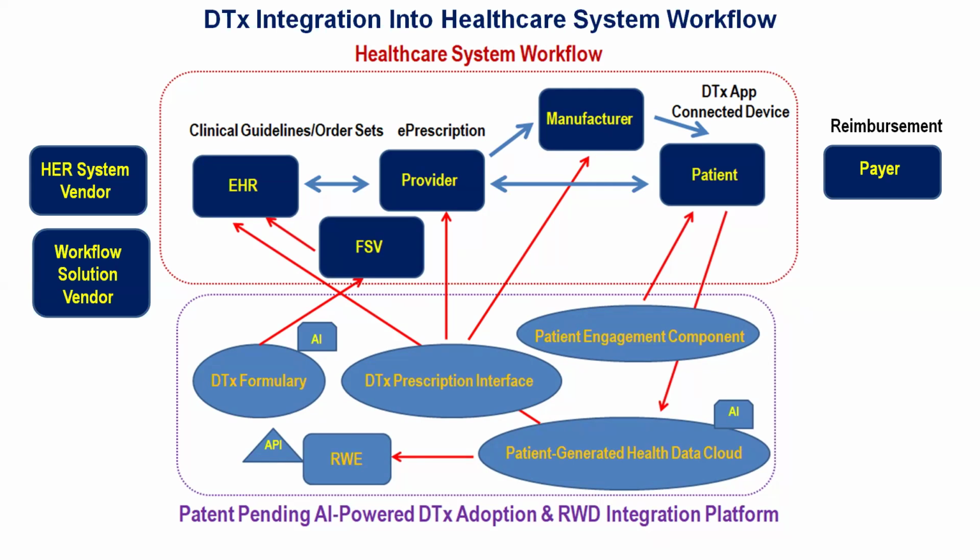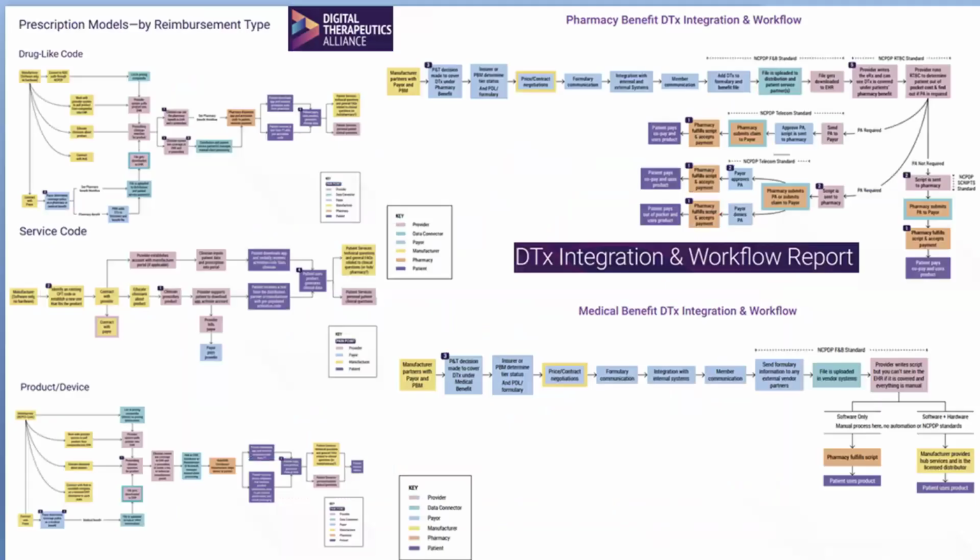So basically, this is the difference from the previous one, for example, this is one recently published DTx workflow by the Digital Therapeutic Alliance. It looks very complex, but actually many of the components are combined in our platform. For example, there was some negotiation to be included in the formulary, and then in the formulary, there was the evaluation of what is to be included, and then we put it into the EHR system.